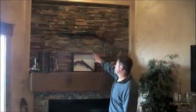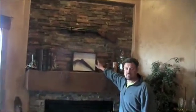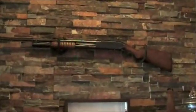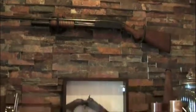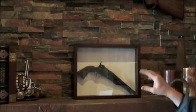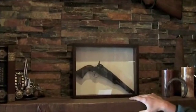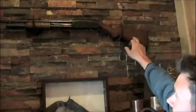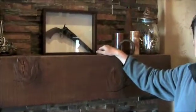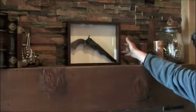These two guns here, the cap and ball pistol, 1867 Colt 45, and the Smith & Wesson 20 gauge pump shotgun, 1911, are the only two survivors of the fire. We had to replace the stocks on them, but we refinished the barrels and got them in working condition. The stock came from another 1911. That's cool. So they're fully original, and this one actually has the old serial numbers on it. It's worth a mint. So when you come up here to see the house, these won't be here.